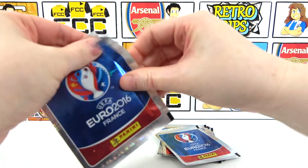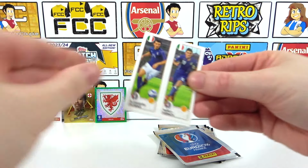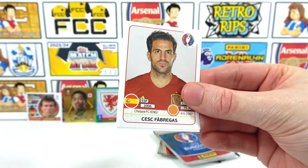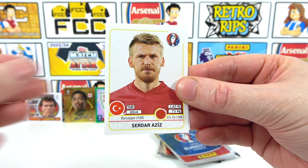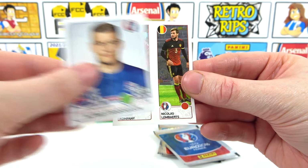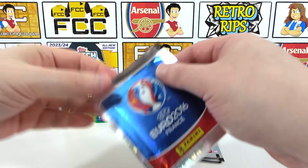Okay, here we go then. The stickers in comparison do feel a little bit smaller, don't they? They do actually. The top ones are bigger, which is interesting. Okay, there we go. We have a duo there for Italy. We then have Fabregas, what a classic, as well as a Azzi. We then have a Fig Boerson. And there we go, a duo for Belgium. Company's on there.